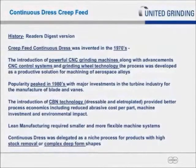Its popularity peaked in the 80s when there were major investments throughout the turbine industry. Massive grinding cells and grinding centers were produced for most of the major OEMs in aerospace. And the anchor technology was always continuous dress creep feed for blades and for vanes. Quite successful at the time, but there was really not another process to benchmark it against other than conventional grinding. Then creep feed grinding, continuous dress, met its foe when CBN technology came out.